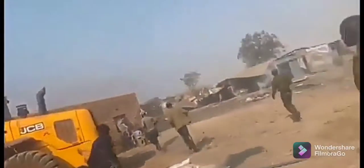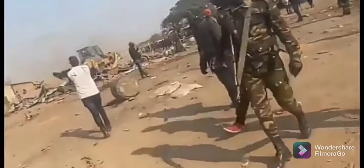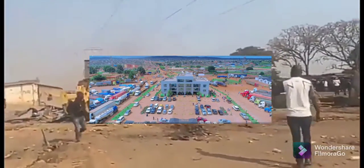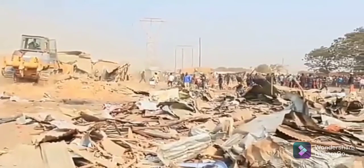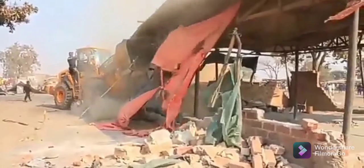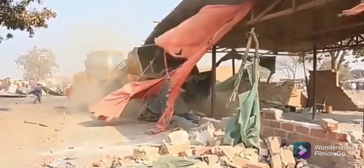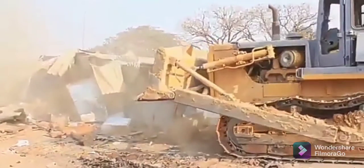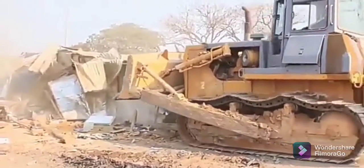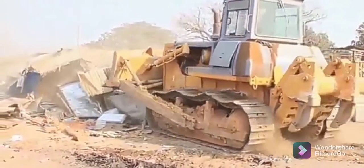They're demolishing the structures that they were not happy with, and they're putting up better structures that people could trade on. And that's a great effort, because that's how the border structure looks from the Congo side. So basically, you could see it's a beautiful structure. It's a beautiful building. So they're demolishing all those traditional structures that were available over the years and replacing them with better structures for business.